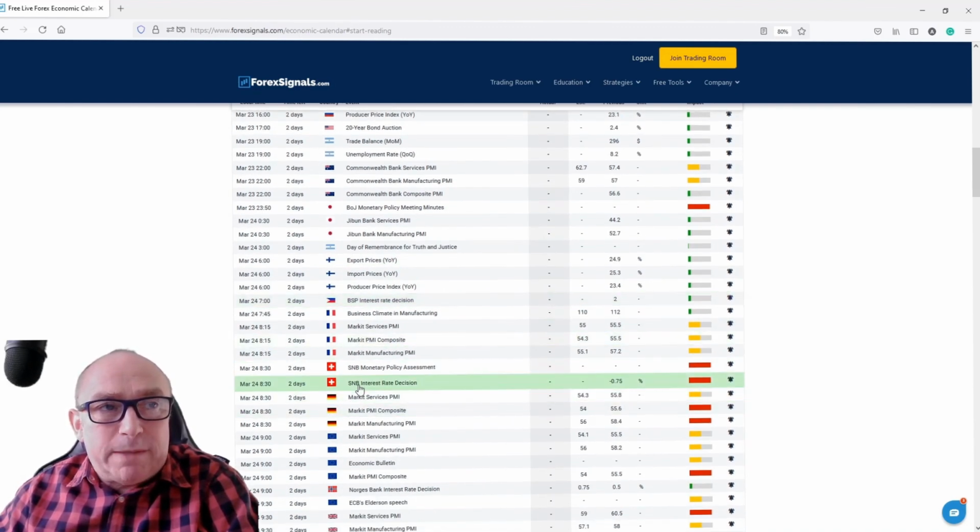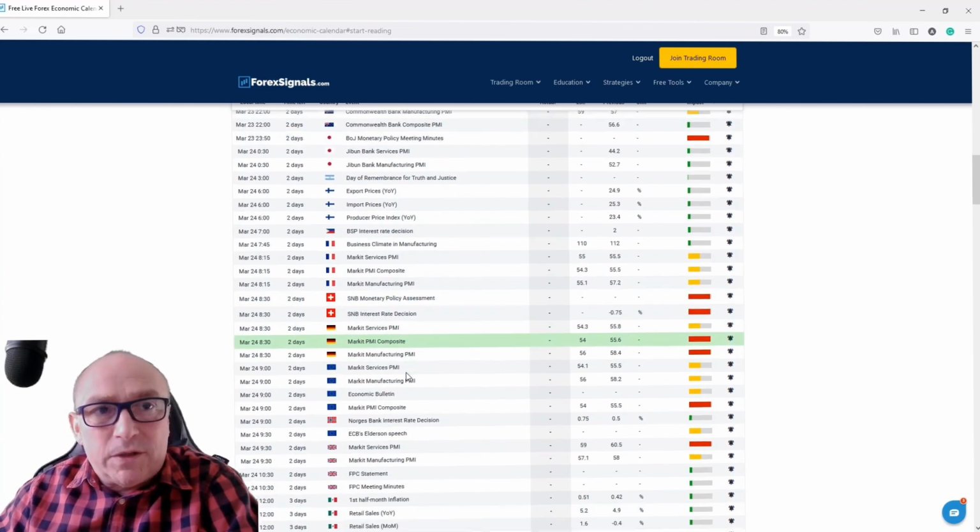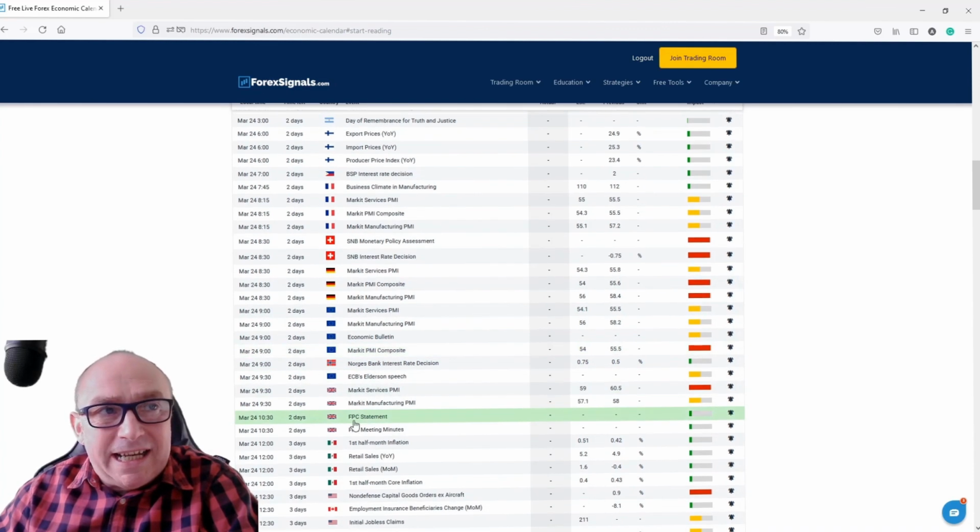We've got the Swiss bank interest rate decision as well. We always pay attention to interest rate decisions. So that's not likely to see a change, but again, the forward guidance, the monetary policy assessment comes out, which is maybe something more significant.